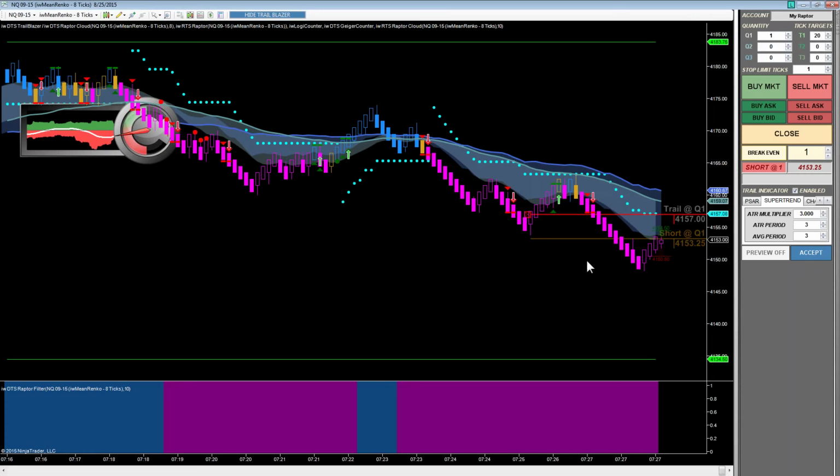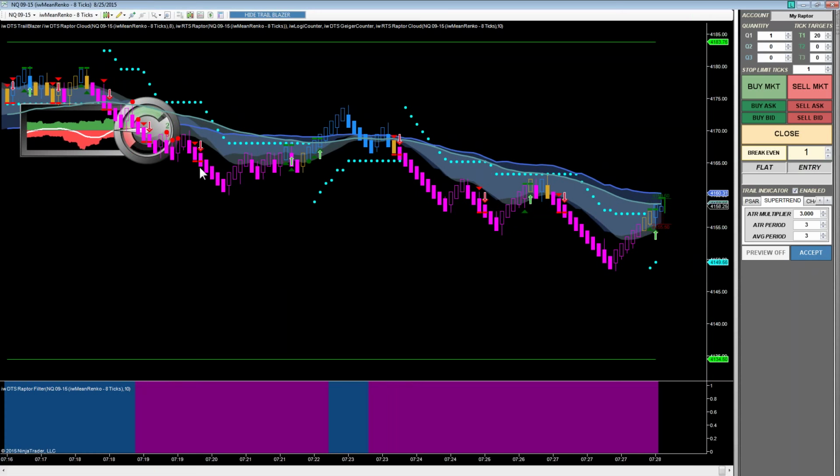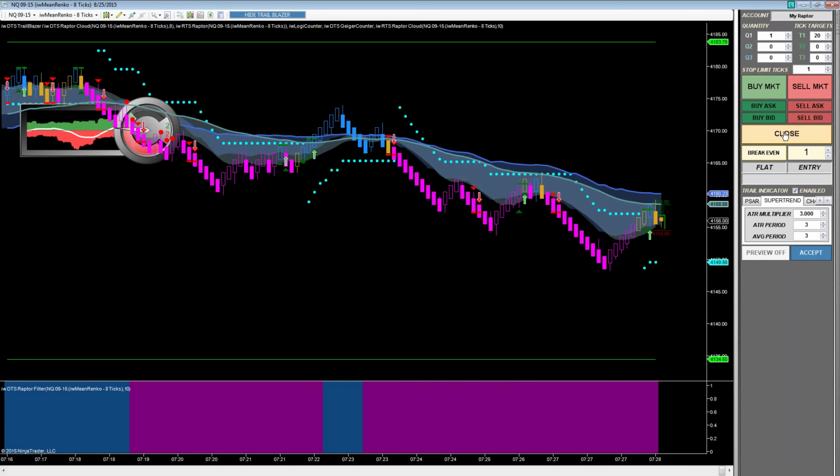If you ever find yourself in a panic situation, don't forget that you can force the trade just by hitting your close button. Right? That's why they made that close button so big, so that you could find it easier.